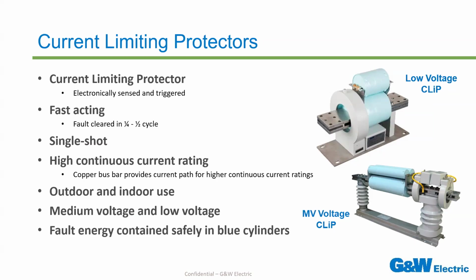Once the fault occurs, though, that pyrotechnic charge is going to activate extremely quickly and blow apart that bus bar and commutate all that fault current into the parallel current limiting fuses, melting and clearing that bulb extremely quickly. Once again, between 1/4 and 1/2 cycle total for clearing time.